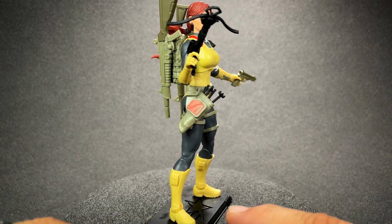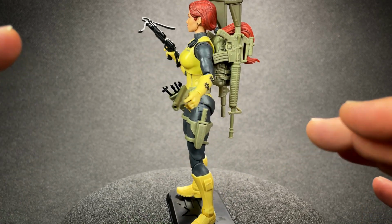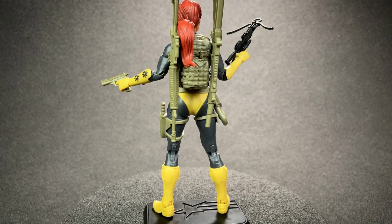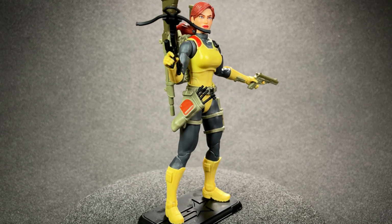I put her on the stand because she came with the stand, but I'm going to say this much: she stands okay on her own. If you work at it, just like any figure, she'll be fine. But she's a retro card figure and she comes with the stand, so I wanted to feature the stand because that's also one of the accessories that I didn't really cover.